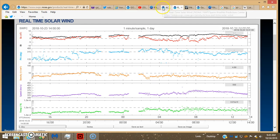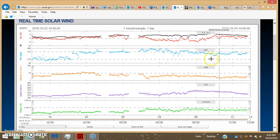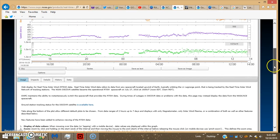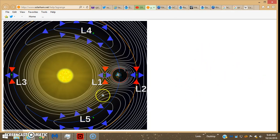Nothing showing up here. Here's ACE last 24 hours. I just pulled that up to show you. Well, I always pull up ACE, but I pull up the Discover to compare, and Discover's still down apparently. It says during times of Discover data outage or problems, they revert back to the NASA ACE spacecraft, which is the older one up there, parked at the L1 Lagrange point. I pulled the link up yesterday. The ACE went up in 1995, and the Discover went up there in July of 2016.